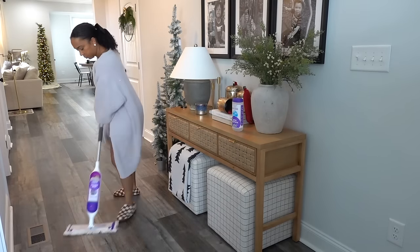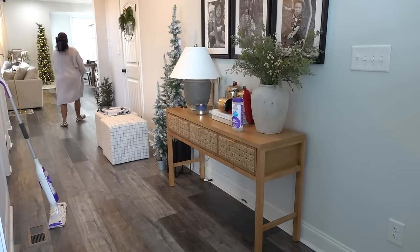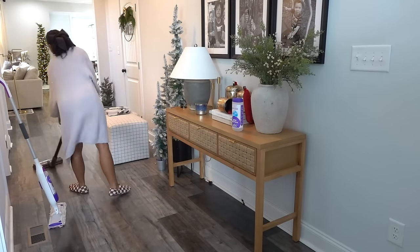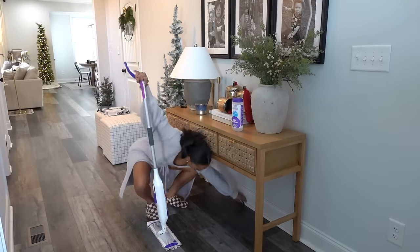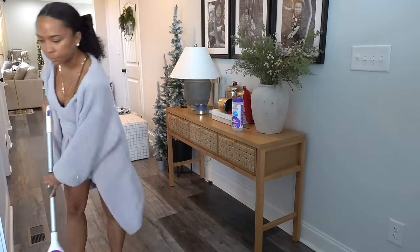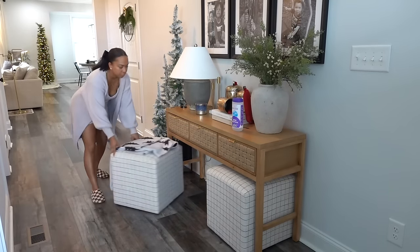This is a big part of my reset routine. It doesn't matter if I'm doing it during the weekend or on Sundays, on or off the camera, I have to mop my floors. Today I'm using my power mop, which I love. I just switched out my solution because I ran out. That stuff smells so, so good. If you haven't tried the Swiffer power mop, I highly recommend it.